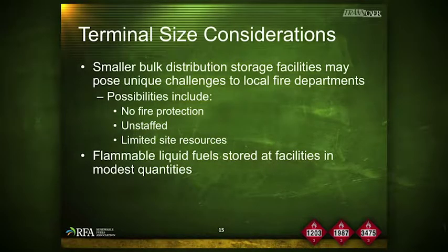Normally, the flammable liquid fuels, including gasoline and the ethanol blended fuels, are stored in these facilities in modest quantities. Most of these facilities do not have built-in fire protection systems. These facilities are normally designed with limited fuel spillage containment structure or areas and are typically unstaffed.